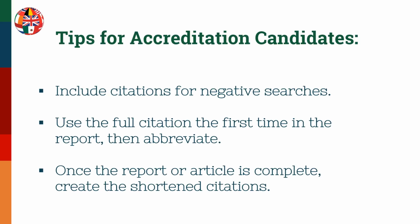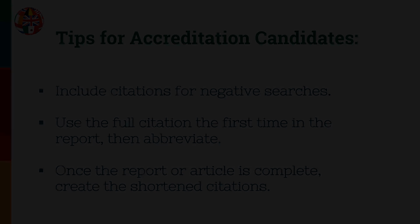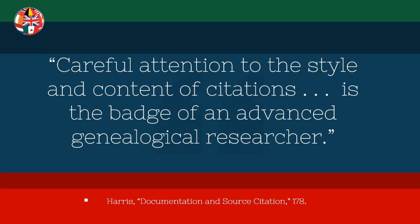The reason for doing it this way would be if you create your report and you create shortened citations and then at the last minute you decide to rearrange sections of your report, then things will be out of order and you may have a shortened citation before the first full citation. So always create shortened citations at the very end when you are certain everything is in the correct order of your report. Remember that careful attention to the style and content of citations is the badge of an advanced genealogical researcher.